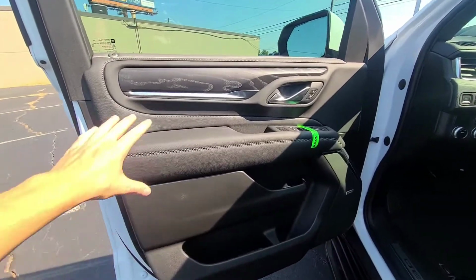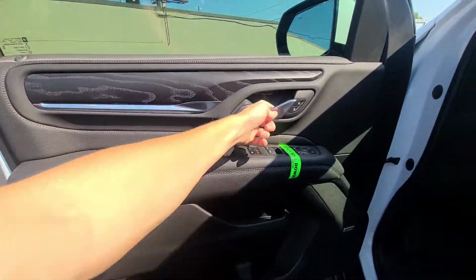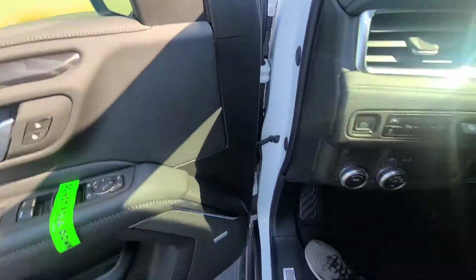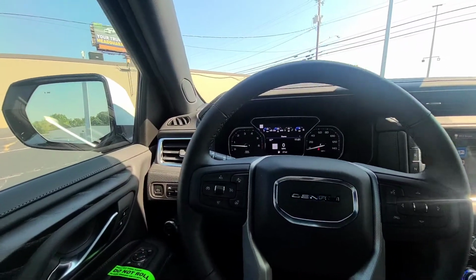At our driver's door, you can see same design as the rear door, nice soft touch near the elbow, wood up top, door handle here, and storage down below. Bose audio system up here as well. Looking up front, you can see this thing is a beast.